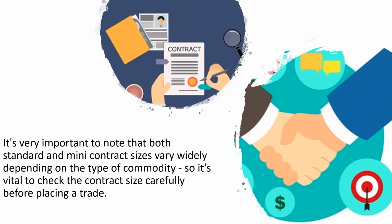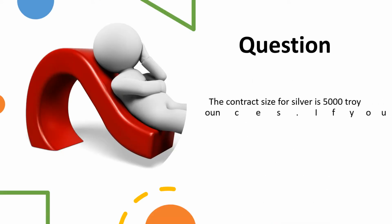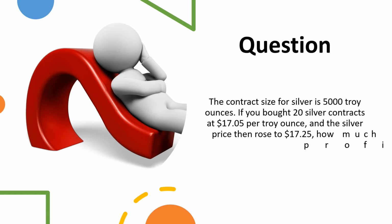Question: the contract size for silver is 5,000 troy ounces. If you bought 20 silver contracts at $17.05 per troy ounce and the silver price then rose to $17.25, how much profit would you have made in dollars?